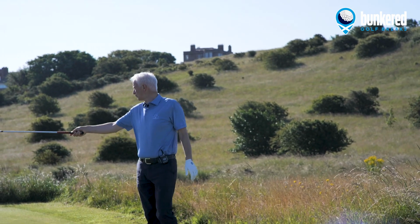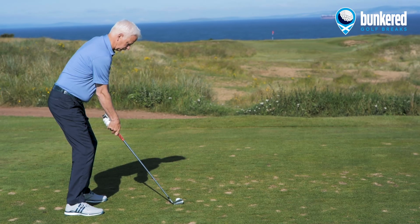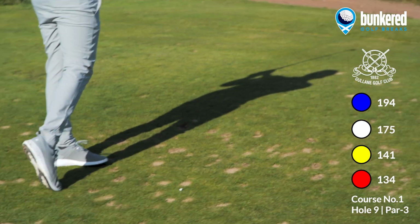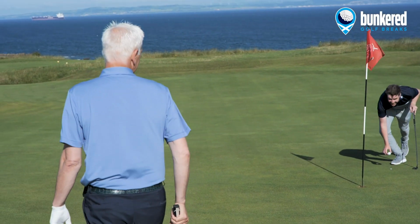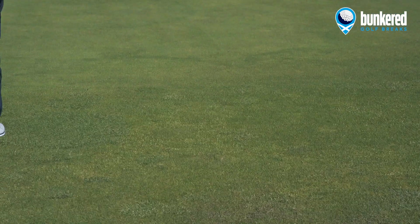Yes, it's 194 from there. Obviously from the back of the tee, it's probably a 200 yarder. But from here sometimes it could be a wedge to the front of the green if you've got wind behind. Pitch there, it's just released down nicely. That must have been so close to going in the hole there. From there, run down.